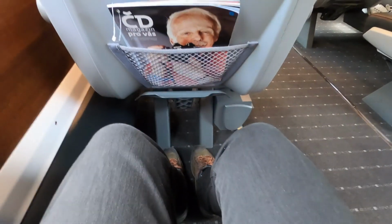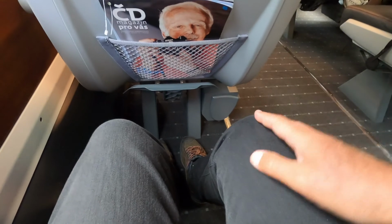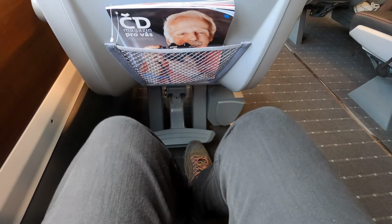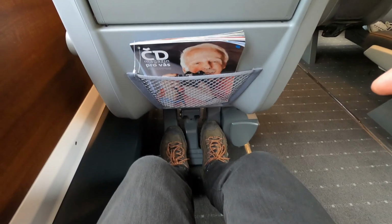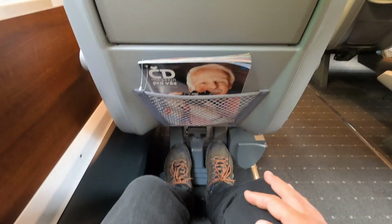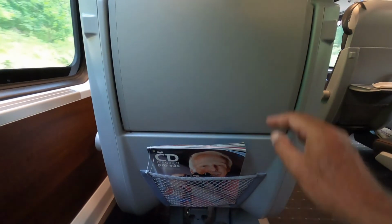Now we're moving, let's have a look at this first class InterJet seat. Well, the legroom is excellent. If you've got very long legs, much longer than mine, you'll be just fine. Shorter legs, then we can easily flip down the footrest, and that's really comfortable indeed. There's a seat back pocket where I've popped the České dráhy magazine to stop it slopping around in the window where it's been hanging.